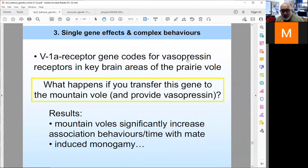What happens if you transfer the gene that's associated with that receptor to the mountain vole and then give the mountain vole vasopressin? The result is that you can induce monogamy in these non-monogamous, polygynous voles by giving them vasopressin and transferring the gene that codes for the receptor for that vasopressin. And so you can manipulate the behavior of these polygynous mountain voles and turn them into monogamous mountain voles by doing this.